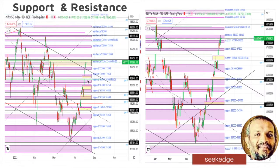When there is a gap up, a support zone is created. When price breaches a gap, it could again act as a support zone when it retraces back, right? Gaps are very powerful. That's what Nifty has got, plenty of them. There are 3 supports on the Bank Nifty on the right side. If you see, it is at a resistance at the 38,000, 38,100 zone.